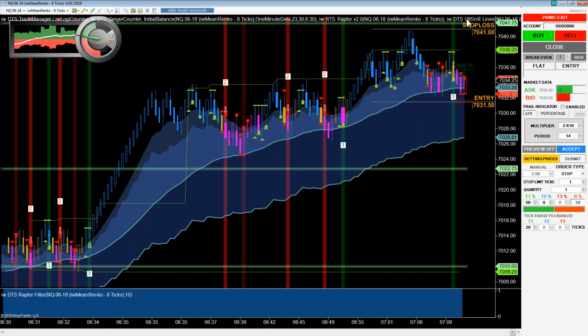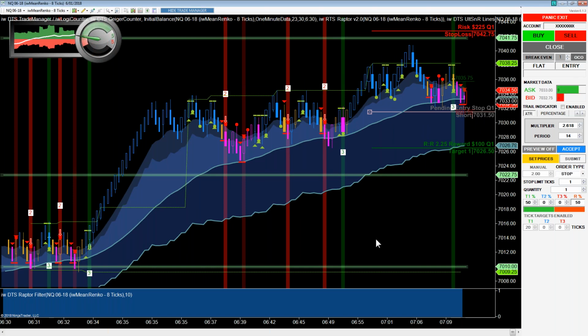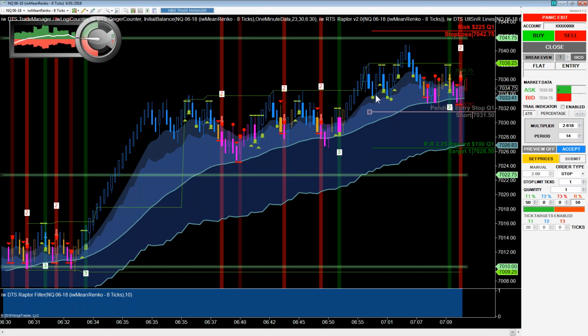So essentially the same kind of trade in the Hawk. A number 2 right after a number 3 signal like this also tends to carry a little bit more weight. But once again, we really don't have any direction here. So kind of tossing darts.